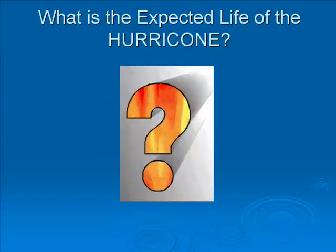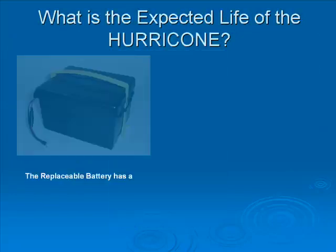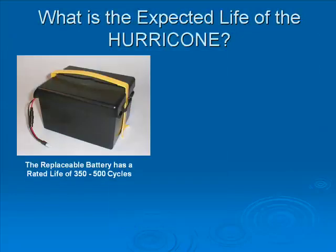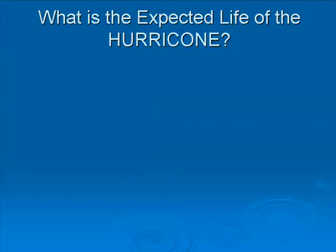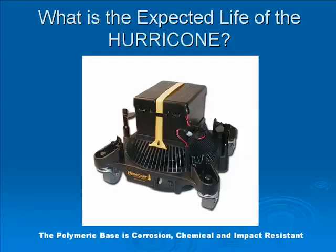What is the expected life of the product? The replaceable battery pack has a rated life of 350 to 500 charging cycles. The fan has a rated life of 50,000 hours. That's over 11 years if you ran the unit 12 hours a day, every day. The HURRICONE's polymeric base is corrosion, chemical, and impact resistant and is constructed for many years of use.